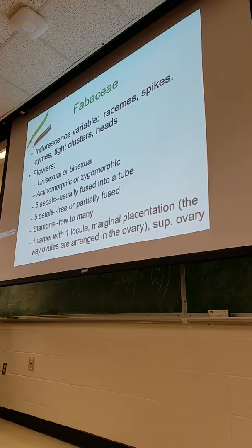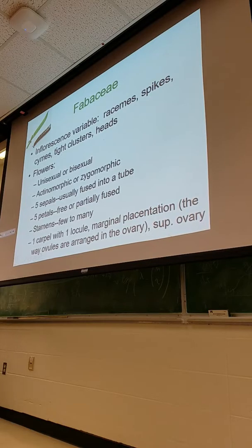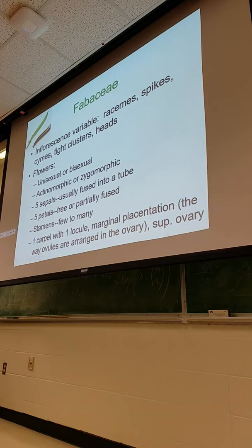In terms of the inflorescences, enormous variability. We've got racemes, spikes, cymes, tight clusters and heads. The flowers can be anything from unisexual to bisexual, actinomorphic to zygomorphic. You're nearly always going to have five sepals and 5 petals, though. As we've seen in class, both the sepals and the petals can sometimes be fused. There's kind of a quintessential legume flower shape, which I'll get into in a second.